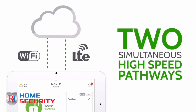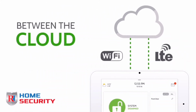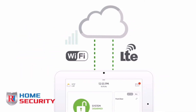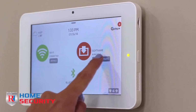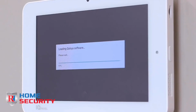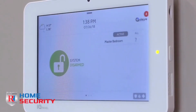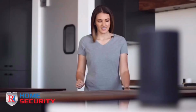Powerful LTE and Wi-Fi dual-path connectivity keeps you connected around the clock with lightning-fast response time and intelligent redundancy to ensure your signals always go through. Software updates are delivered on a regular basis, enabling new and exciting features and adding compatibility for devices as they enter the market. Unlock the true potential of Amazon Echo or Google Home.